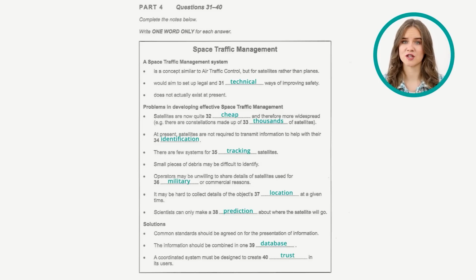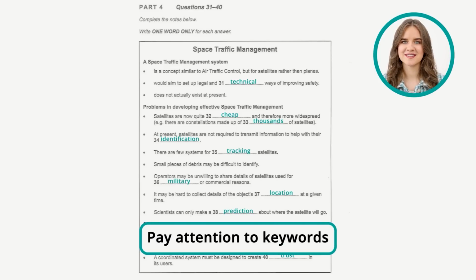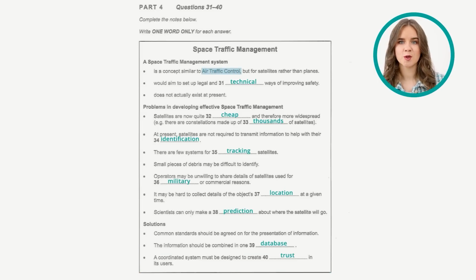To follow the information, pay close attention to keywords. At the beginning of the lecture, such keywords are air traffic control, planes, traffic management system, AIM, and legal. They guide us to the first answer, technical. Also, expect some words from the notes to be different in the recording. For example, ways, measures, systems. So, if you follow the lecture carefully, pay attention to keywords, and understand the flow of ideas, you'll be able to complete this section without any problems.